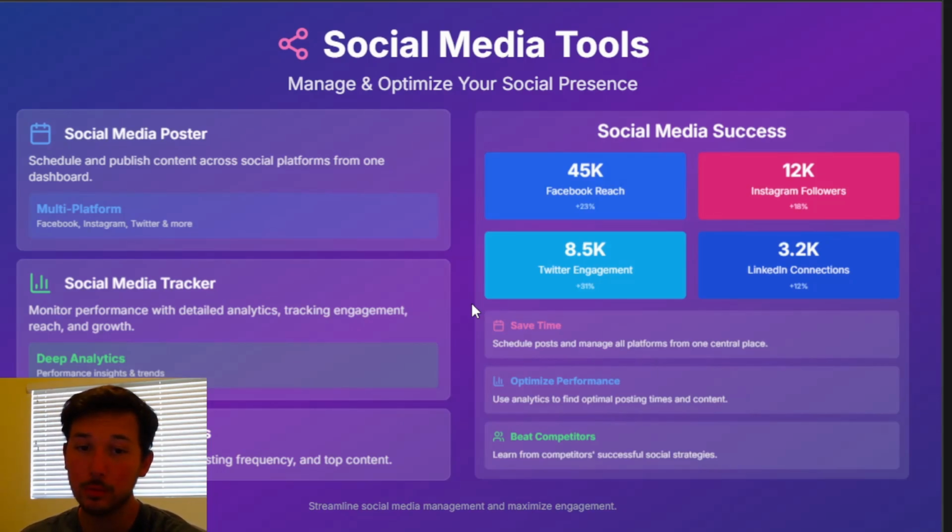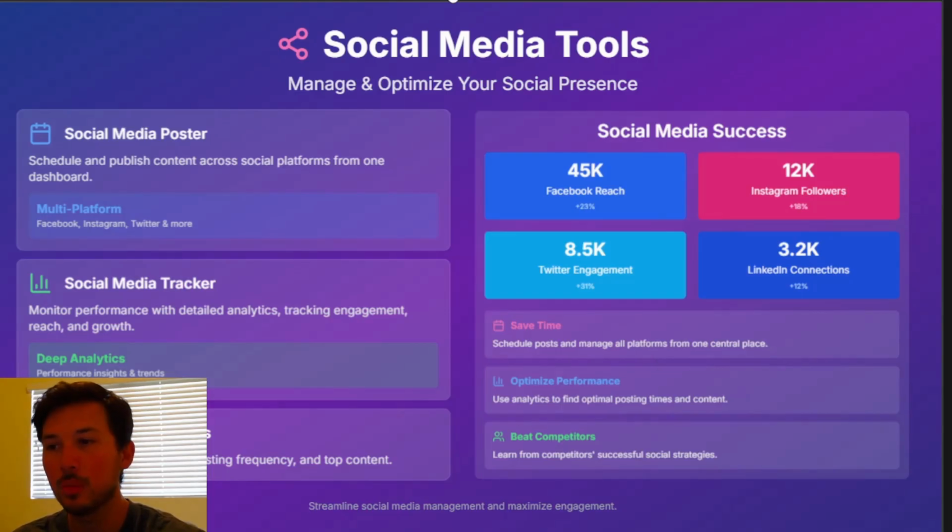And of course, some of the average social media success statistics are as follows. On average, a 23% increase in Facebook reach, 18% increase in Instagram followers, 31% increase in Twitter engagement, and 12% increase in LinkedIn connections. So you can use these tools to streamline your social media management and maximize engagement.